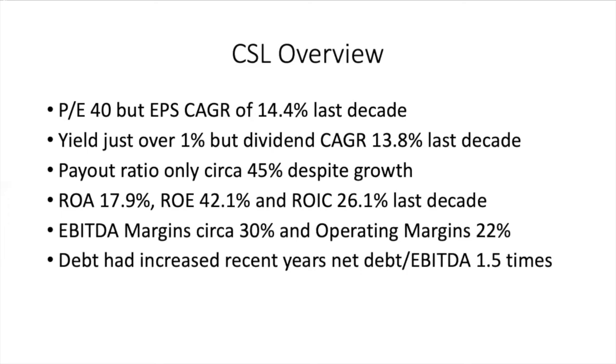My one concern with CSL, if you want to nitpick, is that its debt has ticked up over the last 4 or 5 years, partially due to the Seqirus acquisition from Novartis, and the elevated debt levels will have an effect on those return on equity and return on capital employed numbers. But I mean, its net debt to EBITDA is still only 1.5 times, and given the cash flows that this business generates, about 4 billion in free cash flow every year, it's not something to get overly concerned with. But it is, I guess, a change from where the business was 10 years ago in terms of the overall debt level within the business.